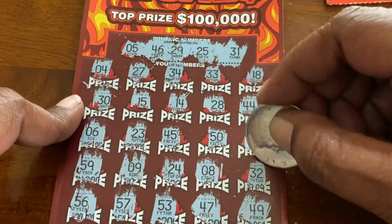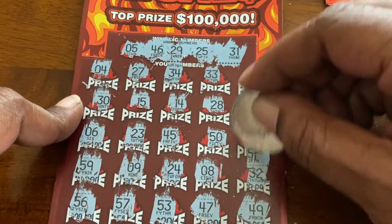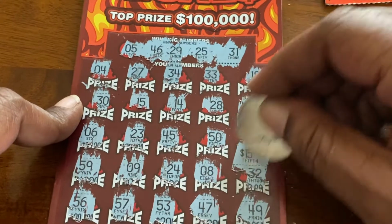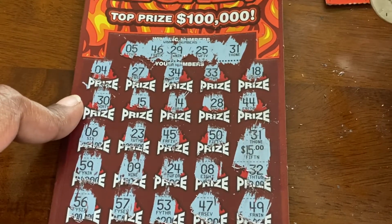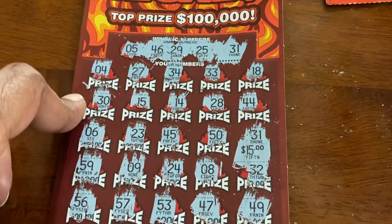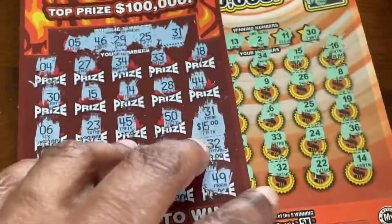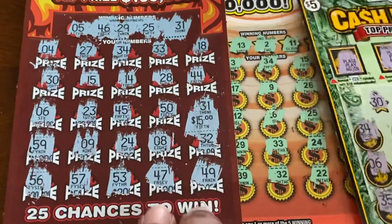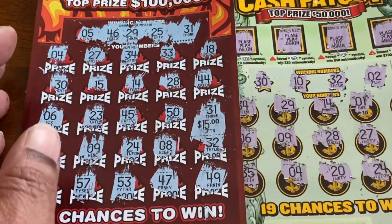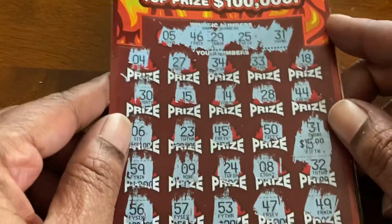Big money, big money, big money. Oh, small zeros. Big money, big money. $15. Yay! I will take that. Cha-ching! All right, so we spent $25 on the ticket and won back 15, so down by 10. But you know, at least we won something and had fun doing it with you.